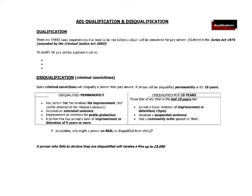were 13. Obviously that amounts to 18, but what we're saying is if you've moved away and then you've come back, or you're just a newer resident, you'd have to have lived here for a minimum of 5 years before we'd consider you for jury service. Okay, so 18 to 75, on the electoral register and lived in the UK for 5 years since 13. So that's the qualification bit. So you see there's not really much to write there.